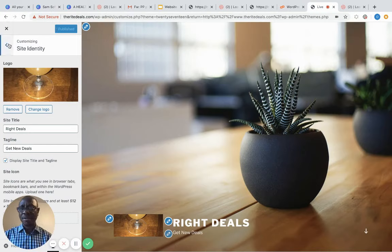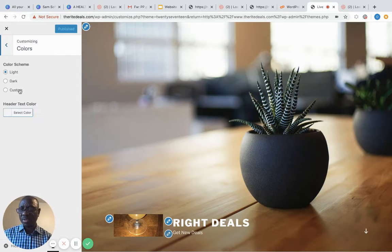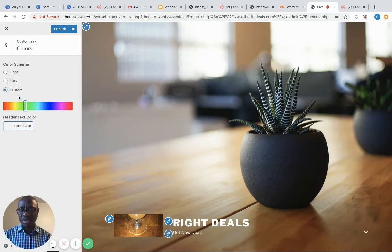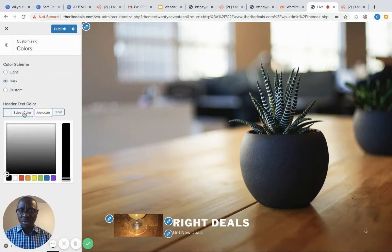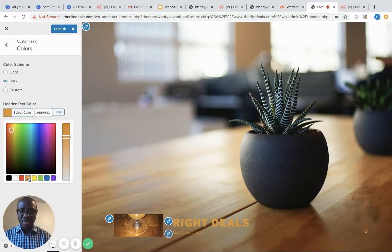We've selected our theme and the logo. So go back. This is if you want to change the color of the text. This is the color scheme. You can change it to dark, and you can change it to custom. You can change everything, the color scheme. So we begin to change here. Then if you want to change the text color, you can actually change that here. You can see it's changing. You can see this color begin to change here. You can change this here.